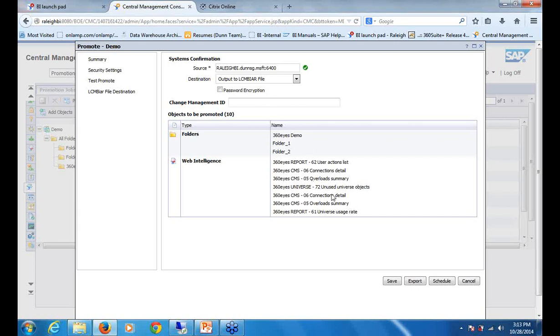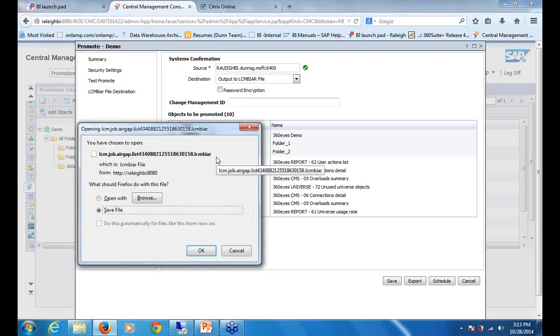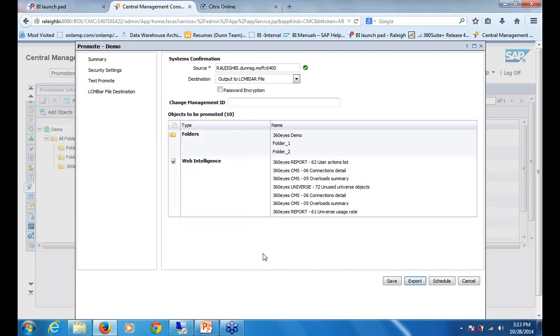So I selected the destination as a bar file, and these are the 3 folders that it's going to back up. And now I say export. When I say export, it would create an LCM bar file, which is the latest version of the bar file, the LCM bar file backup of the folders that I selected. For now, I don't want to save it because I already saved it, and we can save this LCM bar file in a safe place so that we can retrieve the content when we need it. But for now, let's say I just want to cancel it because I already have saved it on my desktop. So let's say cancel.